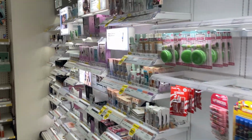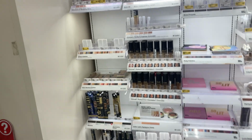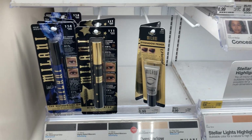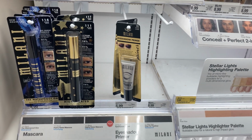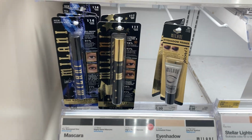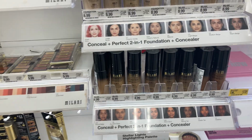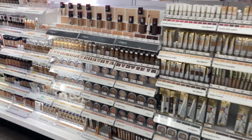Now I'm gonna take you to Milani. Milani, they have the best primer for eyeshadow. I love it. Here, this is the best primer for eyeshadow. It's the best eye primer. I really like it. I always use it. And they have the foundation also good. I like it. I'm gonna go to L'Oreal.